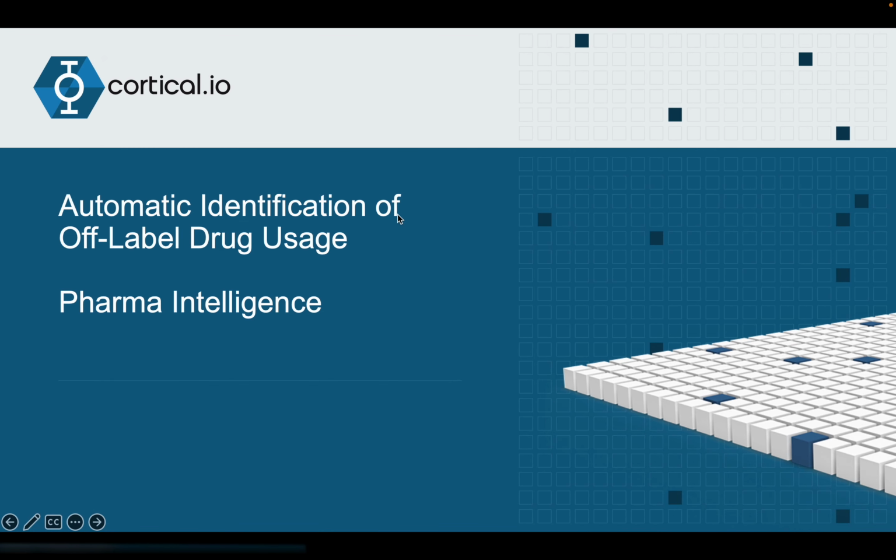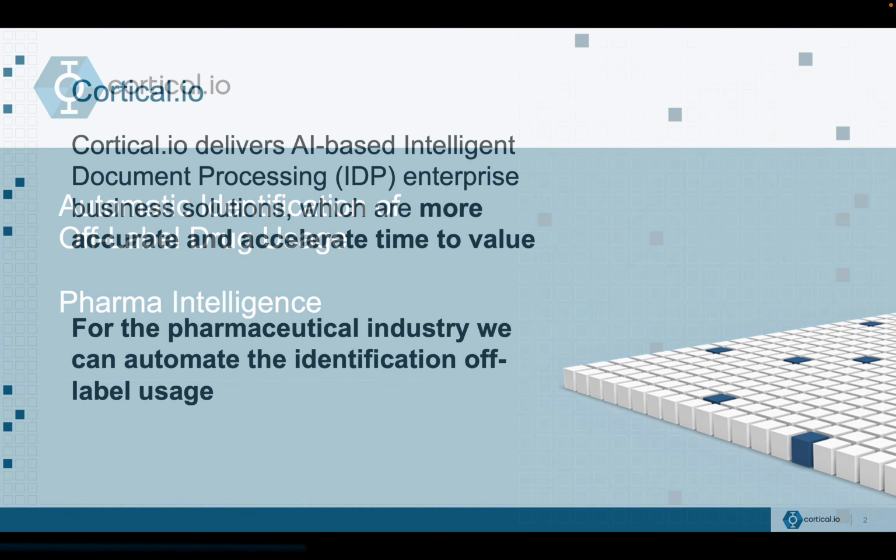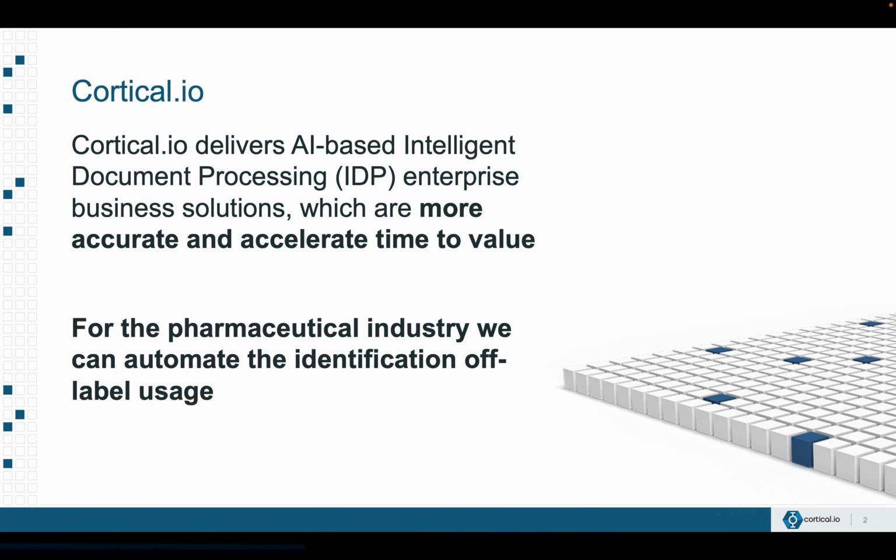Hello everyone. Welcome to the demo on automatic identification of off-label drug usage using Pharma Intelligence. We are an AI-based intelligent document processing company focused on unstructured texts and messages. Our solutions are more accurate and accelerate time to value. And today we will be showing you a Pharma Intelligence solution that we built for identification of off-label drug use.